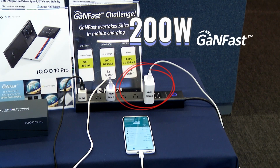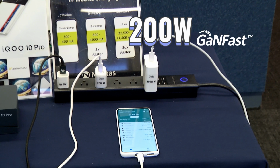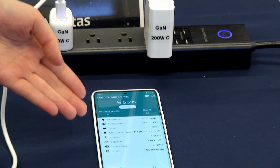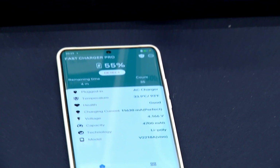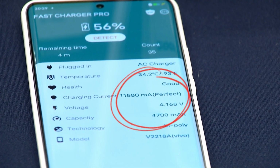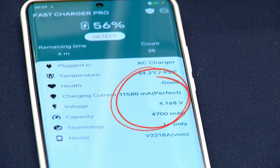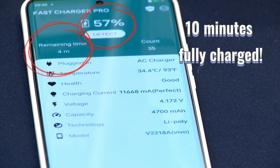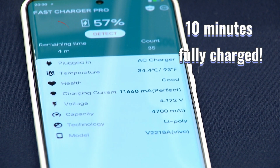Now our third player, the 200-watt GaNFast charger, is on the table. As you can see, the charging current has jumped to over 11,630 milliamps. It can actually go up to 30 times faster than the 5-watt silicon charger and fully charge the phone in just 10 minutes. This is ultra-fast charging.